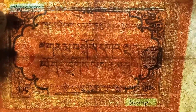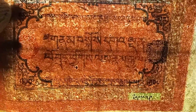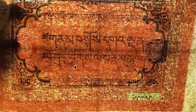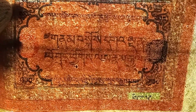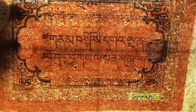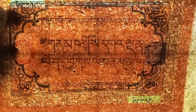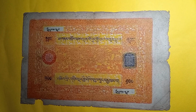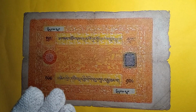Now according to some of the sources, the security thread is written on the back side of the other paper, and then they are pasted together. But the majority of the sources say that it is written on a third paper, and all three papers are compressed together, and hence the banknote is made like this. So that's the details of the Tibetan banknote as we have discussed today.